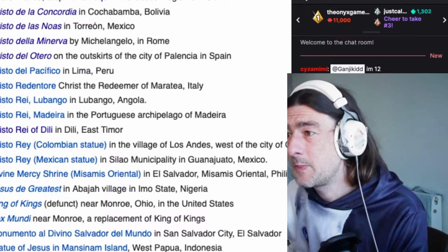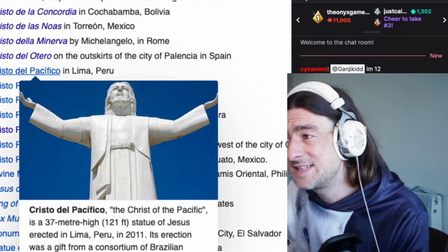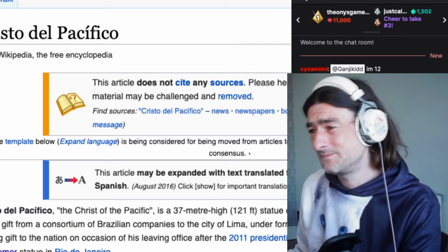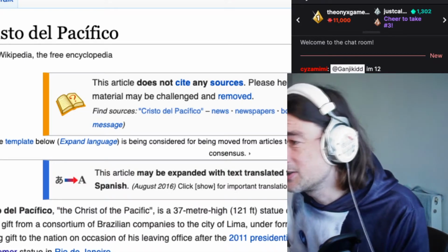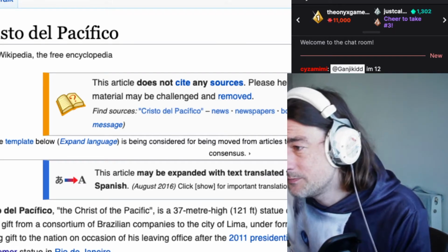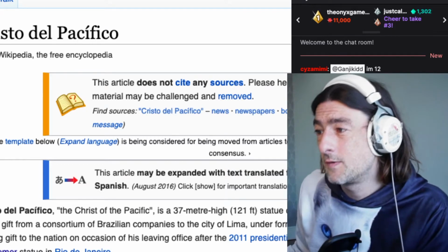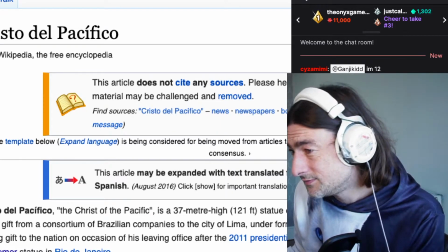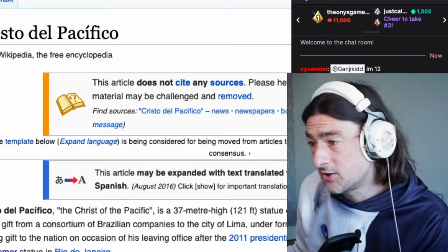So I don't know. Cristo del Pacifico in Peru. No, it's a South American. 37 meters, massive, 2011, modern. A gift from the consortium of Brazilian companies to the city of Lima. It was inspired by Christ the Redeemer.